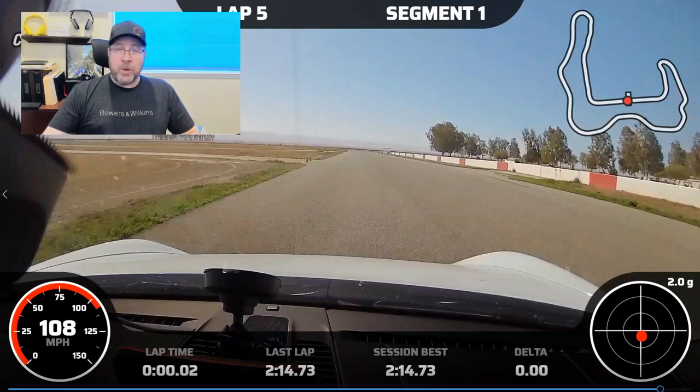Trying to go berm to berm. But like I said, definitely using the track and not braking as hard, just letting off the gas a little. And we can see the difference in there.